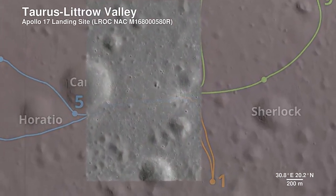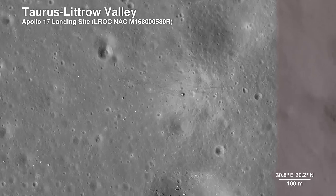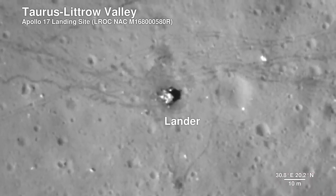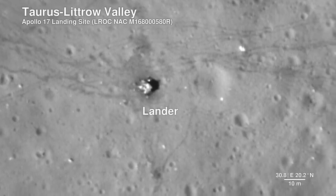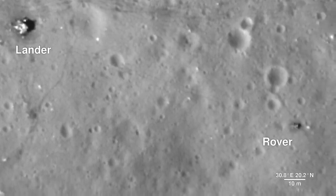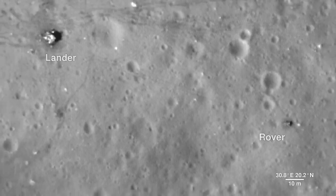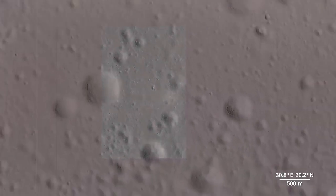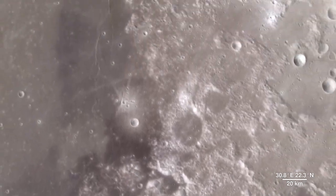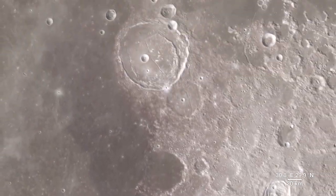The Lunar Reconnaissance Orbiter camera is even able to capture a view of the bottom half of the Apollo 17 lunar lander, which still sits on the surface, as well as the rover vehicle. These images help preserve our accomplishment of human exploration on the Moon's surface. Moving onward, we make our way to our final destination.